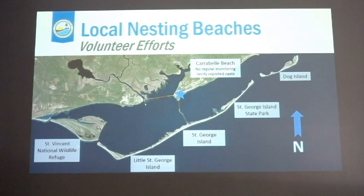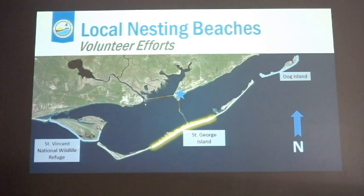Many of these beaches are very dependent on volunteer efforts to help patrol the beach and monitor the nests. The St. Vincent Wildlife Refuge, the beaches of St. George, Dog Island, and Caravelle all require some effort from our volunteers.